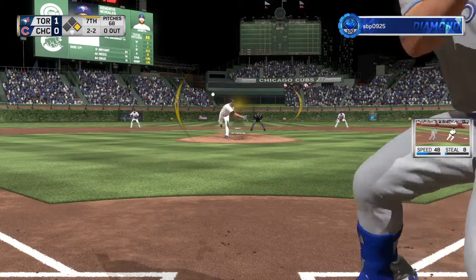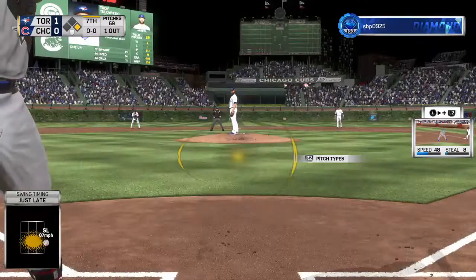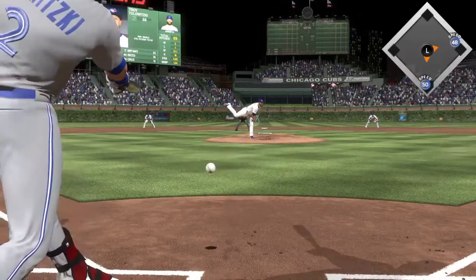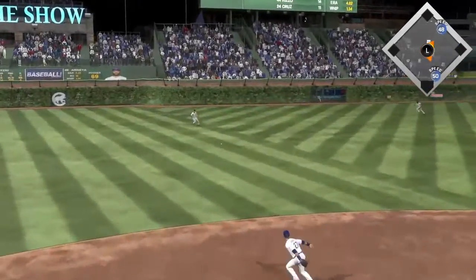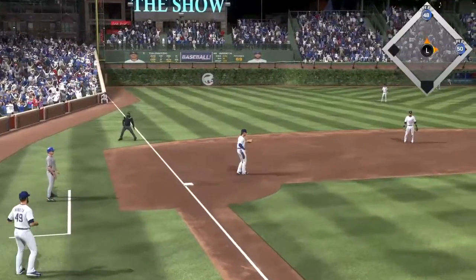Working for the punch out and the offering. Now a foul tip straight into the catcher's glove, and he's able to hang on to record the first out of the inning. Ready with the first pitch. Here it comes. Hard on the ground toward short. A dive, but he can't knock it down. It's through for a base hit.